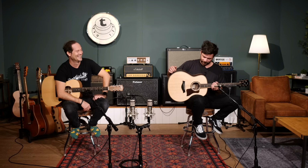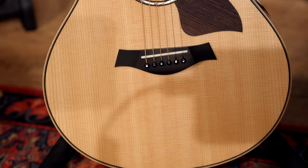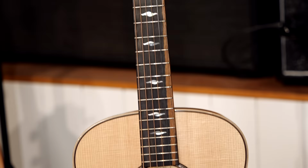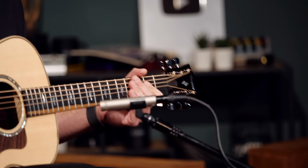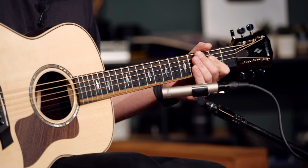This is the Taylor GT811. GT stands for Grand Theater, so it's the small version of the grand guitar, and it sounds like it. It's a weird experience at first. It's got that super balance, a lot of high end, a lot of low end, not as pushy in the midrange, but it's extremely enjoyable to play. It sounds really good. A little something like this.